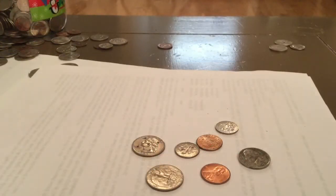Okay, so now we're going to count our money. I have a collection of coins here on the table, on the mat, and we need to figure out how much this collection of coins is worth. So there are a couple of different strategies that I can use. The way that I like to do it is I like to go by value. So I'm going to start by picking out the coins that are worth the most.